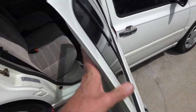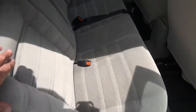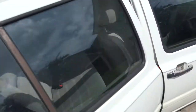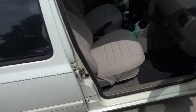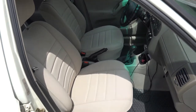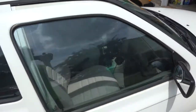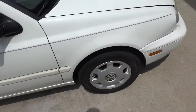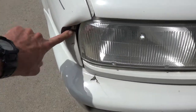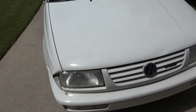I'm just going to give you a quick fly-around first. This is obviously the original seats. In the front, I do have the Wet Okole seat covers. The front seats basically have really never been sat on. They've had seat covers on them the entire time that I've had the car. The only minor mishap on the car is this dent and little gouge that happened about, I don't know, 12 or 14 years ago.